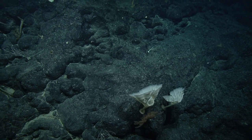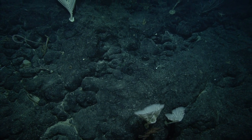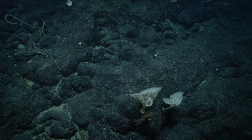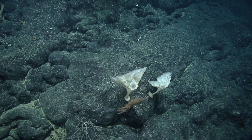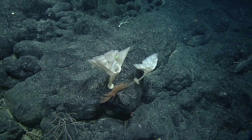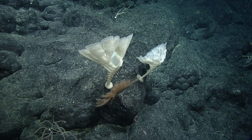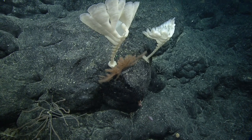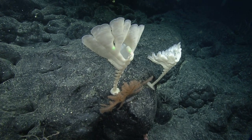Do you think that's a Staropathes or a... Oh, it looks bushy. Oh, there's a sea star up there, too. You want a closer look at the black coral? Yes, please. Thank you. Right there. Yeah. That makes sense, right? Chrysogorgia denotes. It's right down.